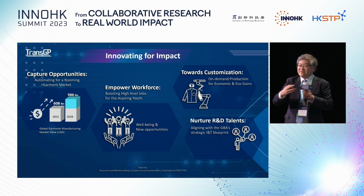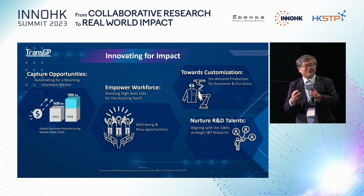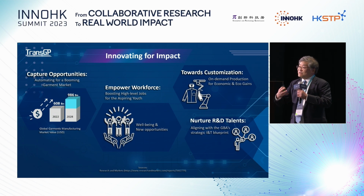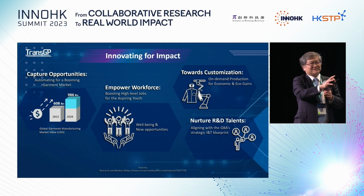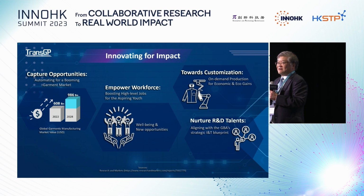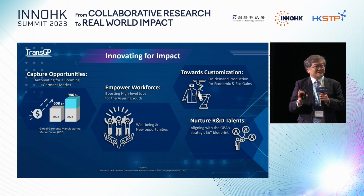At the same time, people don't want to join the industry. So we need to create higher level jobs to empower the workforce to work in a more advanced and automated industry. And the last thing, which I don't know if people have really talked about, is nurturing R&D talents for Hong Kong, for the Greater Bay Area, for the rest of the nation.